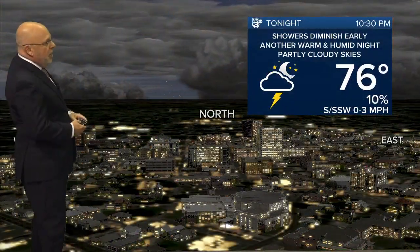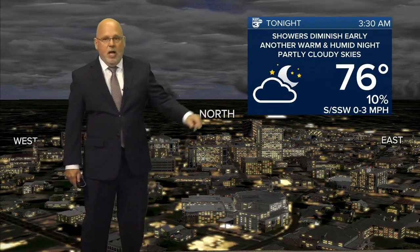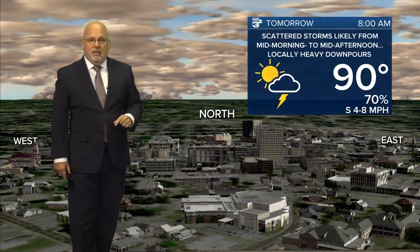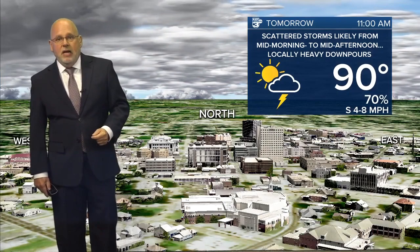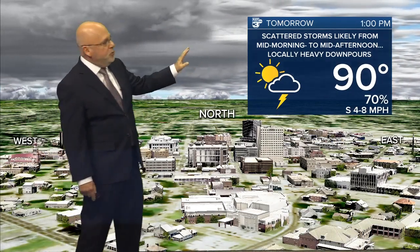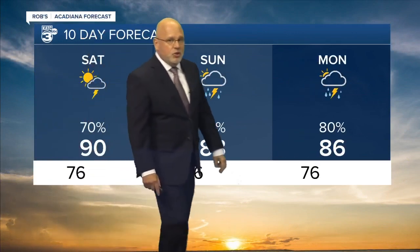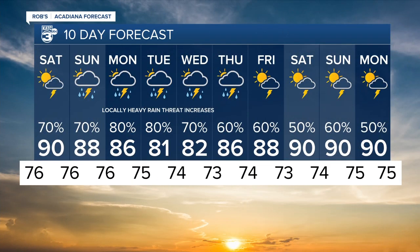So overnight tonight, showers diminishing early this evening. Another warm and humid night, partly cloudy skies later on. 76 the low. Rain chance after the sun sets down to about 10%, then back up to 70% tomorrow. Upper 80s to near 90 for a high with some locally heavy downpours. We'd favor mid-morning to the mid-afternoon for tomorrow for your prime time on storms. And look at these rain chances, 70 to 80% over the next 5 days at least, with rain chances staying above normal through the end of next week and into the following weekend as well.